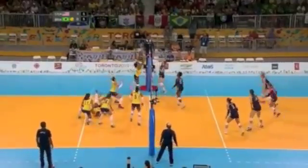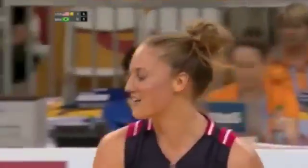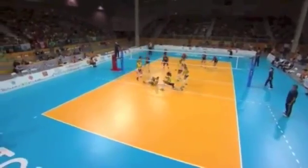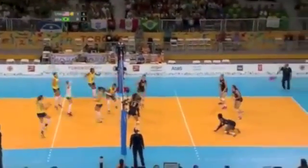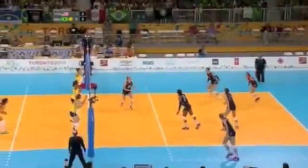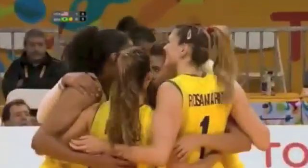Figueroa, wow, what a save. Open court. And this is just a smart reaction right there. She knows everyone's... And look at that little play. The block is there. Adanicia comes flying over. And the door is closed.